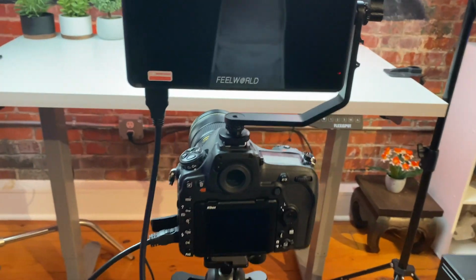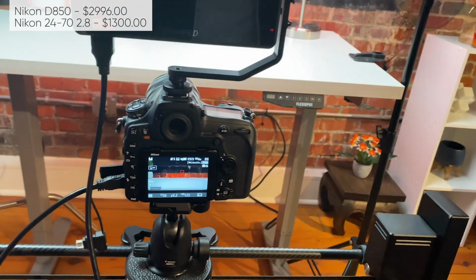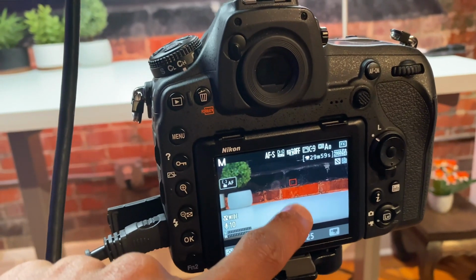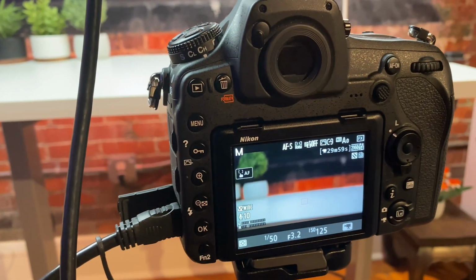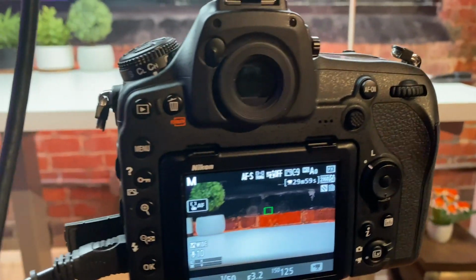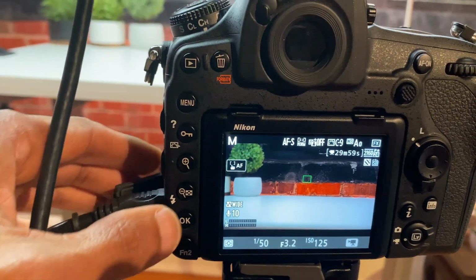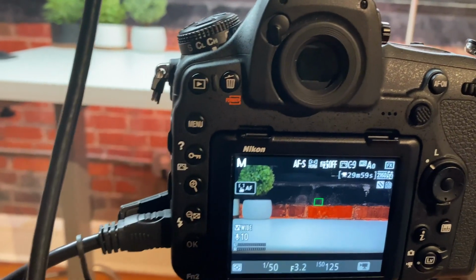Now, the camera that I use is the Nikon D850 with a 24-70 2.8 Nikkor lens. Now, this camera isn't really ideal for video. It has terrible autofocus and even worse image stabilization, but I didn't pick this up for video. In the beginning, I was using it more so for photography, but because it shoots 4K and 1080p at 120 frames per second, I was able to make it work.